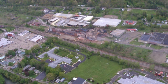You can see that tube going across the road there. This was the old Fancher plant. You can see how close we were to the cones there.